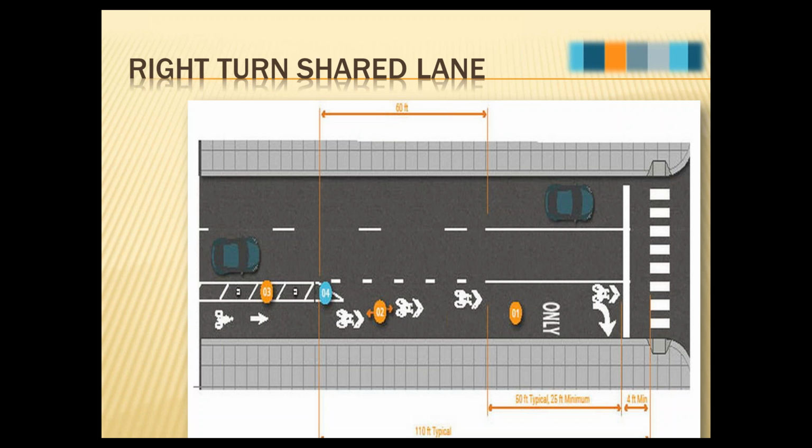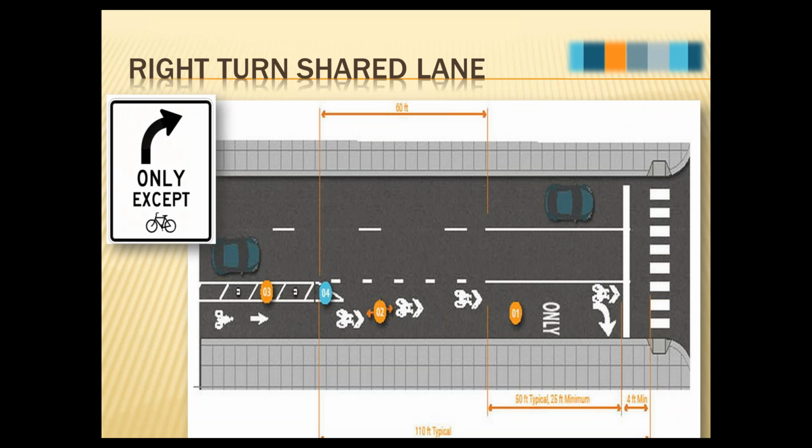And we want to further indicate to them that they do have the option to go straight through the intersection rather than being a right turn only lane for them. We do this type of signing for buses very often. We can also do this for bicyclists.